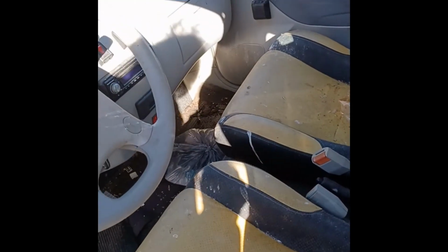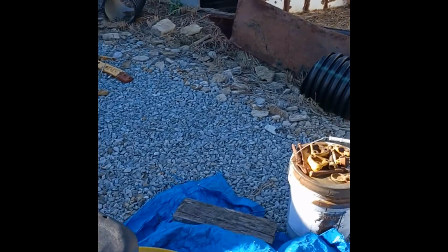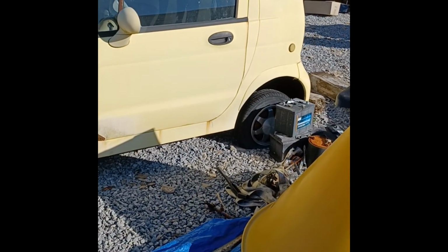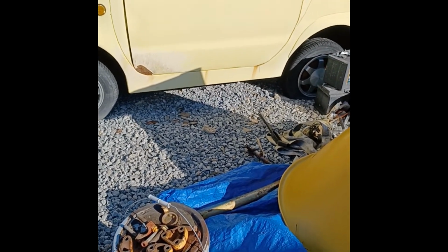Oh, what else? The headliner, surprisingly, is still in one piece, and it's up there. There are no batteries in it whatsoever. I did find a single recycled Ford battery, 5 amp hour, that could get this thing going for about 3 miles, but that will give me an idea of what's up. Both back tires are flat. Both front tires are holding air.